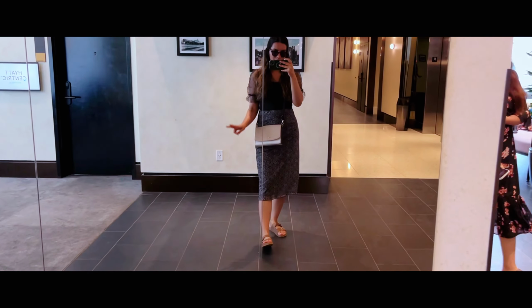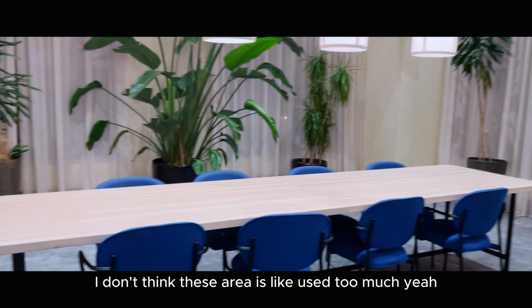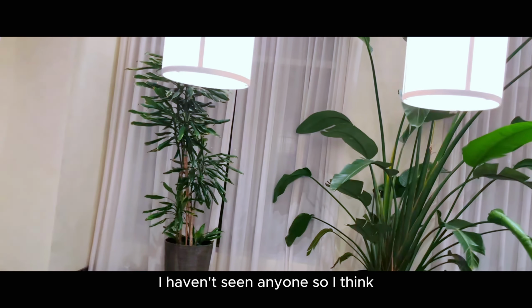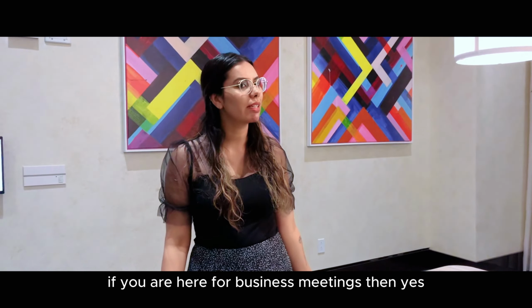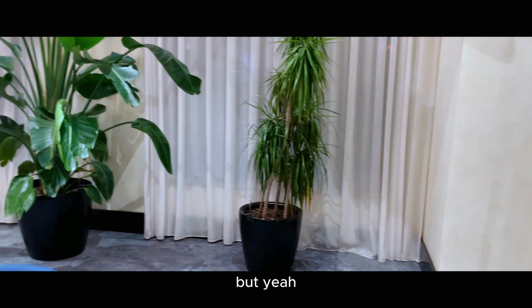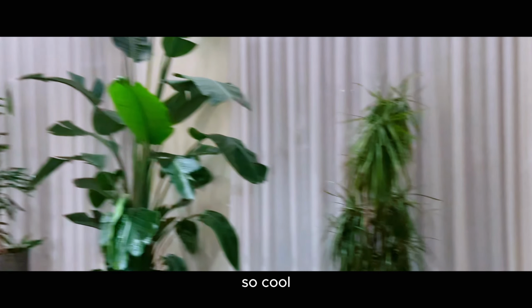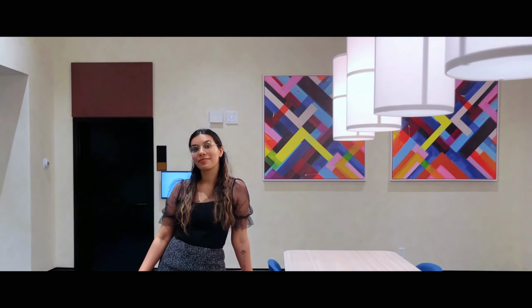Why do you think this area is not used much? Yeah, I haven't seen anyone, but I think if you're here for business meetings, you use it. But yeah, the plants look really nice, these big ones, right? So cool. Nice.